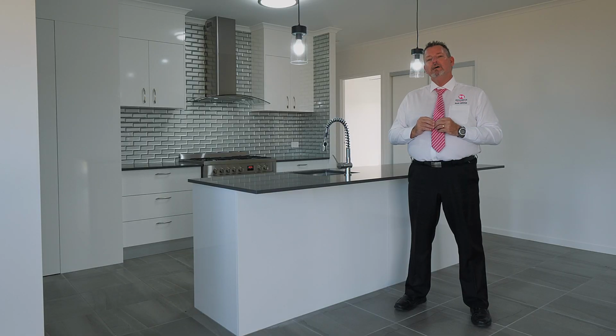Opportunities to purchase into Huntingdale Woods are running out, with the final stage now under construction.